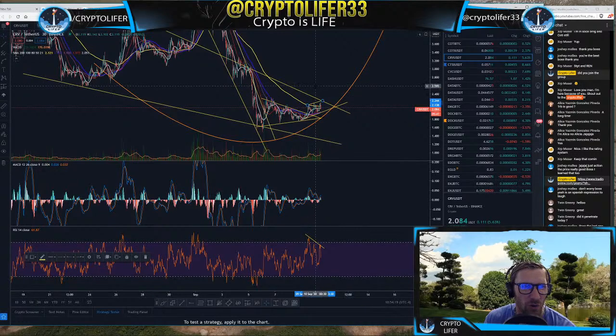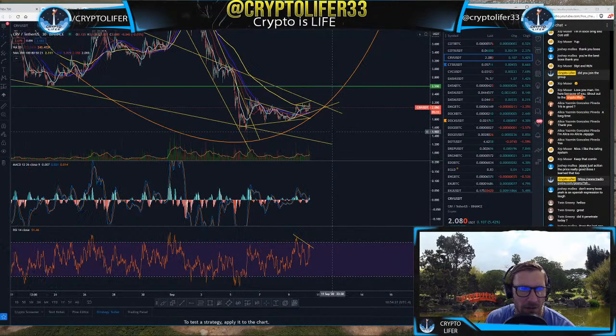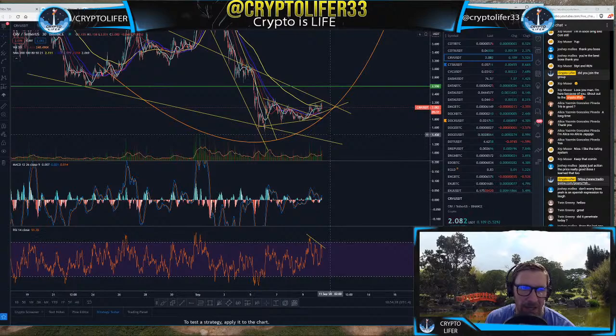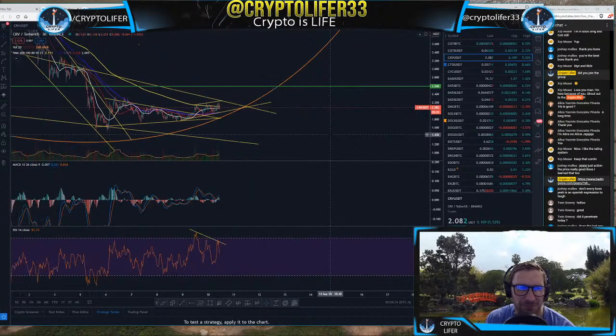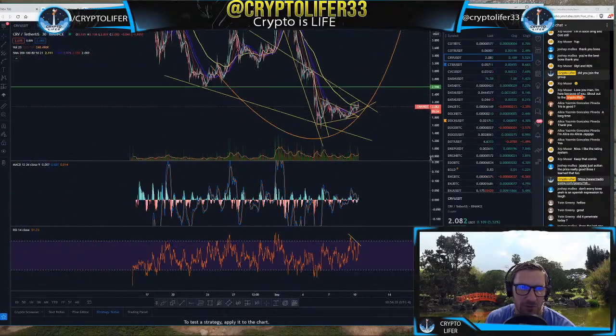It's a new coin, so it didn't have a huge following. So a lot of newbies probably jumped into it. It has heavy resistance right up here at 259. If I was in this trade, I would cut it off early, man. That's just my opinion. You do you.